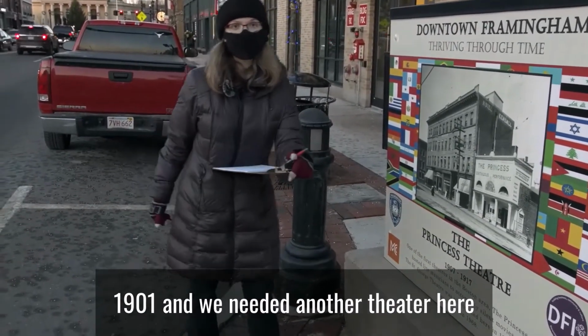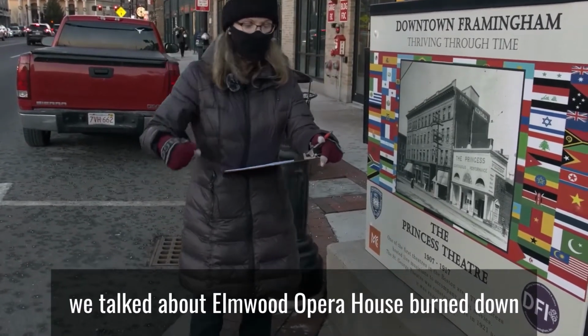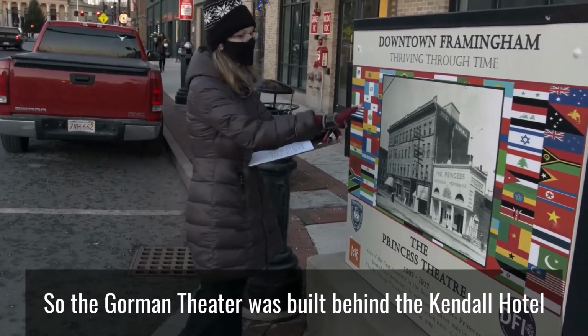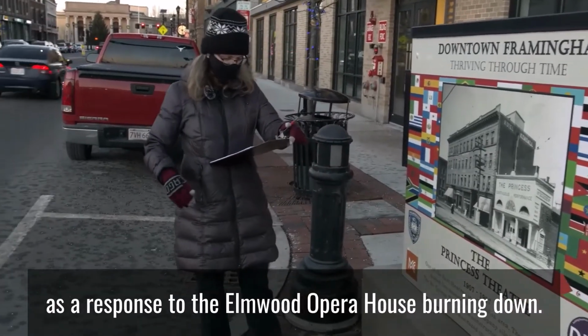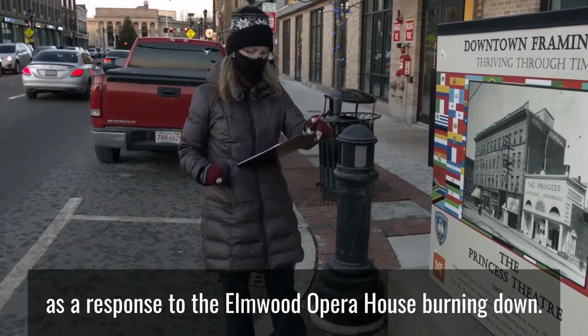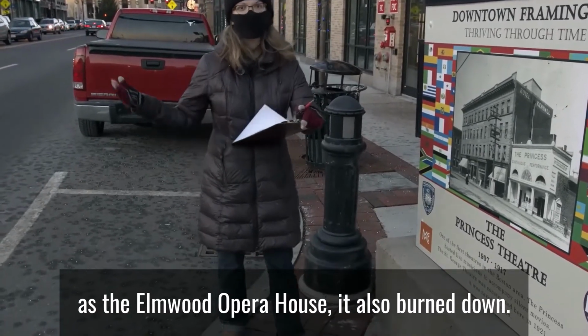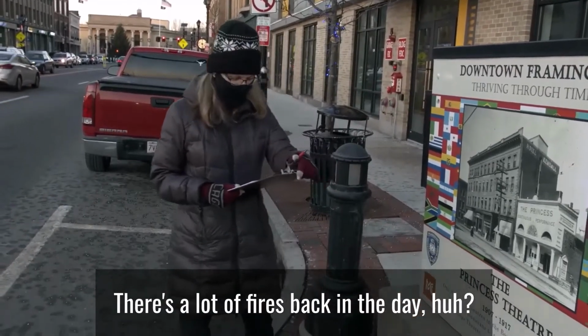And we needed another theater here, because remember when we started this tour, we talked about the Elmwood Opera House burned down. So they needed a new place to go watch shows. So the Gorman Theater was built behind the Kendall Hotel as a response to the Elmwood Opera House burning down. But the Gorman Theater suffered the same fate as the Elmwood Opera House. It also burned down. There's a lot of fires back in the day, huh?